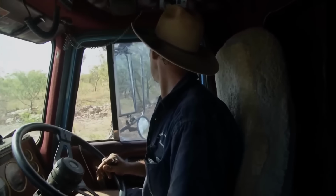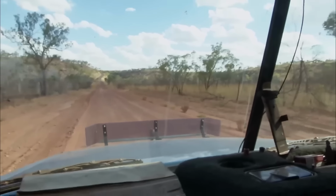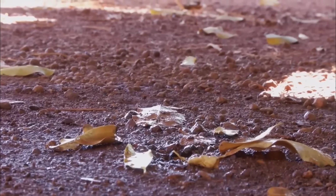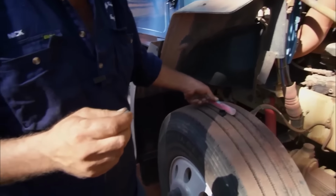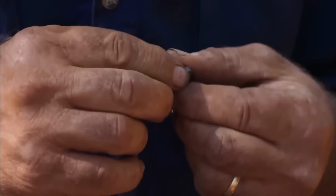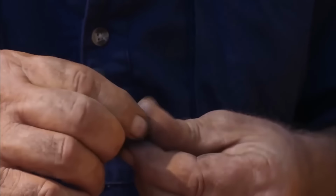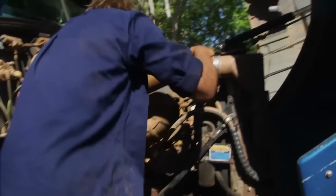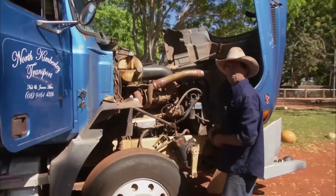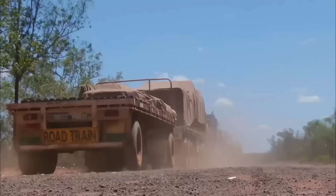Nick's worried the problem could get worse. Well, it seems to be blowing all back over the motor, so it's leaking up the front there somewhere. The leaking radiator's getting worse. But Nick thinks he's found a fix. Basically liquid steel, really. Just physically go over the core of the radiator and then hopefully block the hole. I can't really see the hole properly. Well, we'll see how that goes.